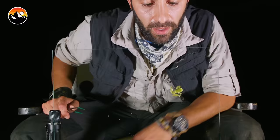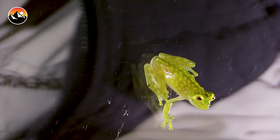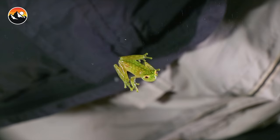There we go. Now, look at all the beautiful speckling on that frog's back. This one is so unique looking, and they get the name green stripe because if you look right down the center of its back, there's a very distinct green stripe. Now you'll notice the eye structure on this one is a little different. The eyes actually look a little smaller, and the pupil is a little wider.